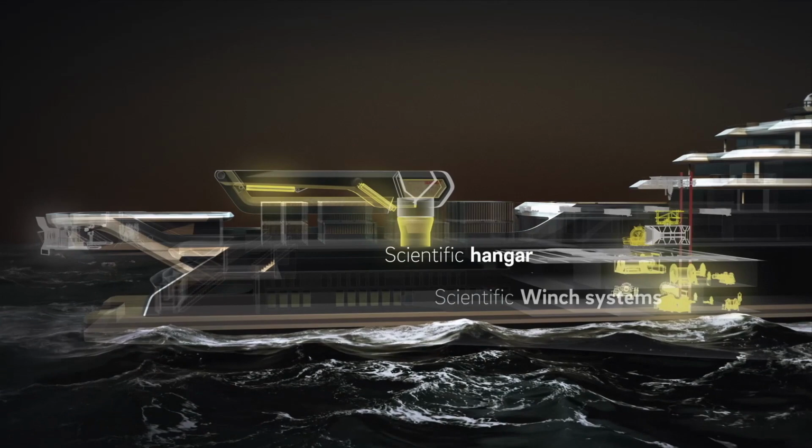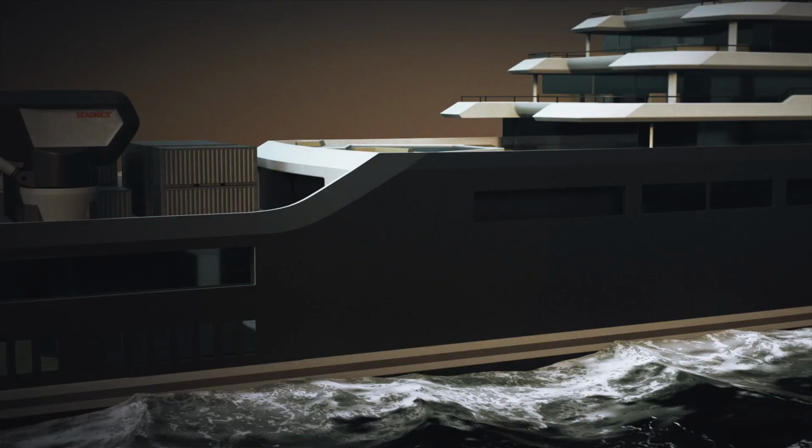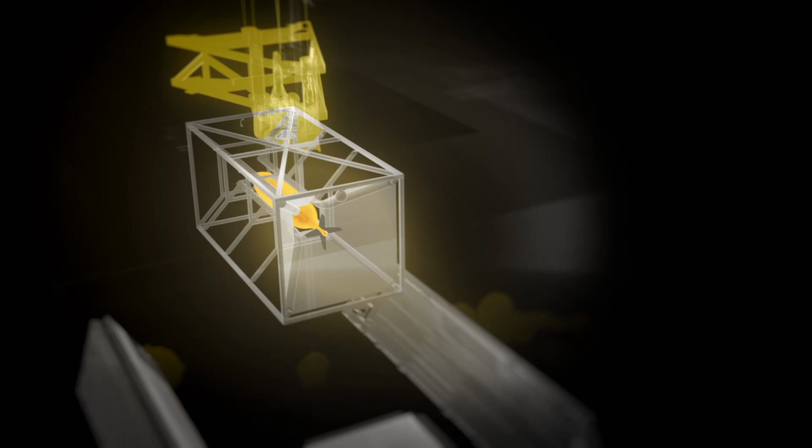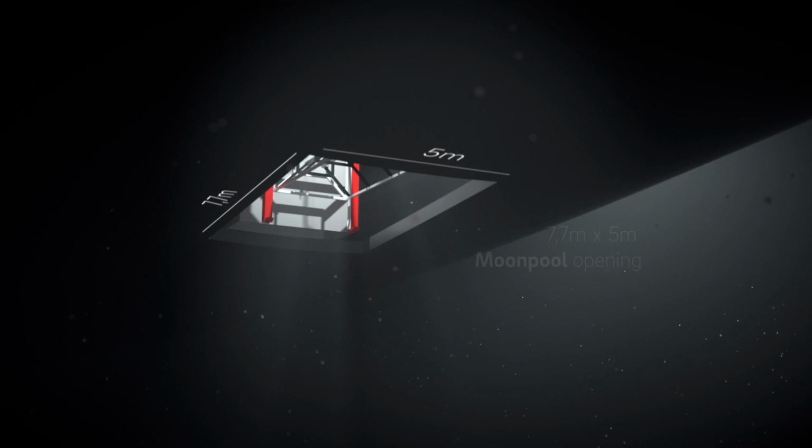Advanced oceanography equipment will be fitted on board, allowing it to survey marine areas, currents, the seabed, fish, animals and plant life. REV has been designed to be as fuel efficient as possible. She will be able to circumnavigate the globe without refueling.